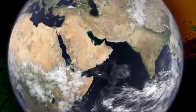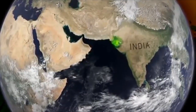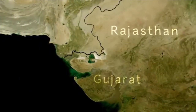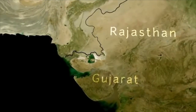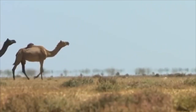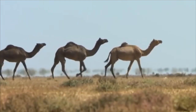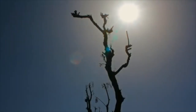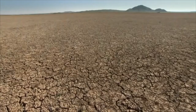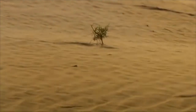India's deserts form part of the barren region that stretches 11,000 kilometers from Africa in the west to China in the east. They dominate the states of Gujarat and Rajasthan. A land of unrelenting heat. Punishing dryness. Driving winds sandblast everything in their path.